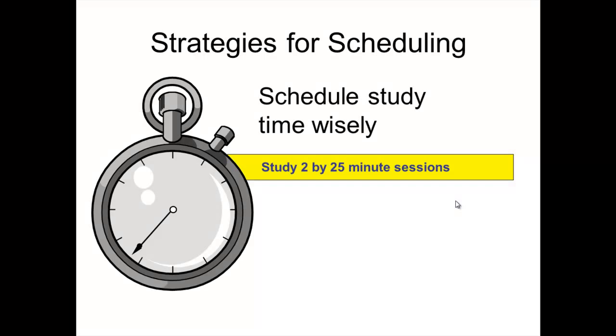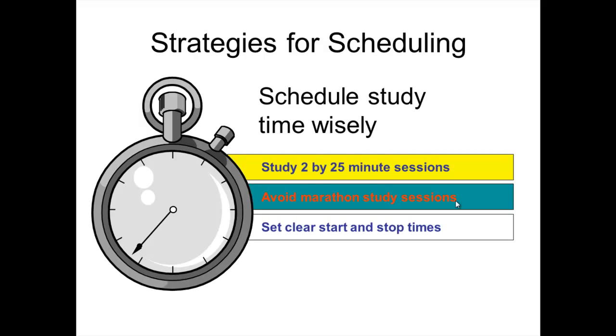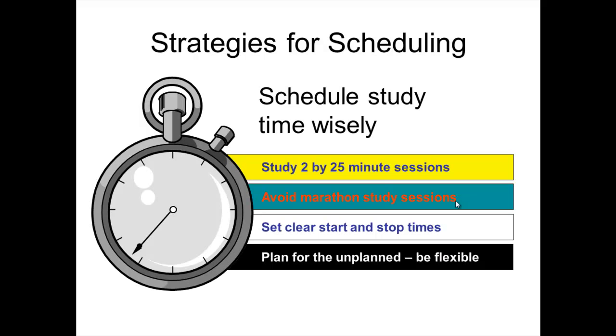Schedule your time wisely. So do your 25-minute sessions, avoid the marathon sessions, and have clear start and stop times. So don't go too late at night. Then also remember to have some room for unplanned stuff, a bit of flexibility, so you're not so rigid that when something goes wrong the whole world falls apart. Once you've got your priority list of the ones that are really hard, the semi-hard, and the ones that you can do, you start working at the hard ones first, then the semi-hard ones second, and then the easy ones third. I'd probably be looking at the topic that you did the longest time ago, do that all first, and then do the second topic after that.